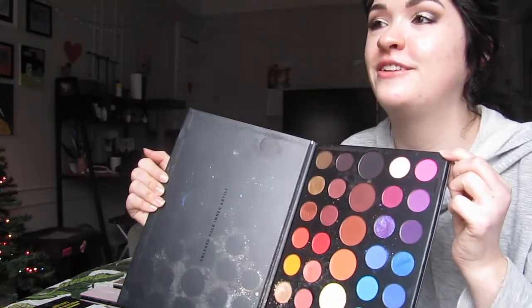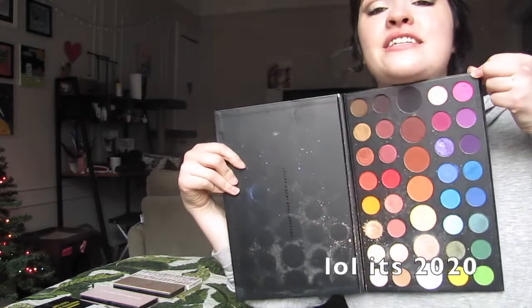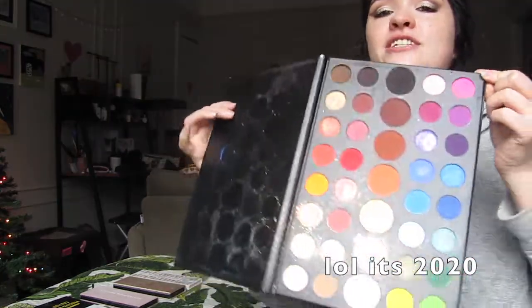I feel very differently about this palette in the year 2019 than I did in the year 2018 when I said it was my favorite, and that is just because I have tried so many different formulas of eyeshadow since then. Morphe just doesn't really hold a candle. The quality is not as good.